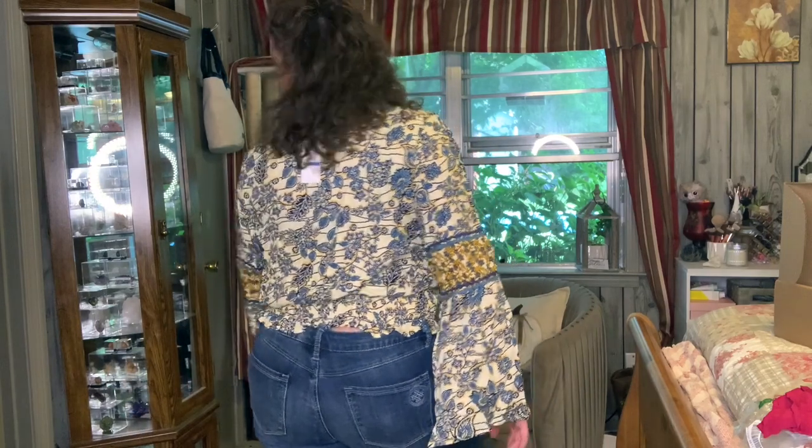What do y'all think? Is this worth keeping? Or is it just going to be too much trouble to make sure I get just the right jean that's up high enough that I am not going to show my belly to anybody? Because I don't do that normally. Y'all are the only people who see that stuff. Yeah, I picked a small group, didn't I? All right, let's move on, because I just don't know.